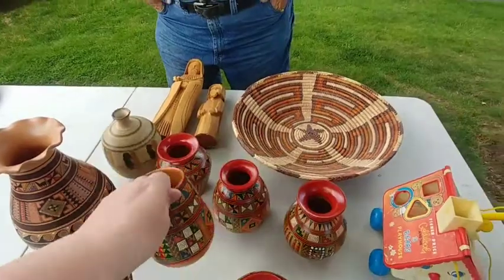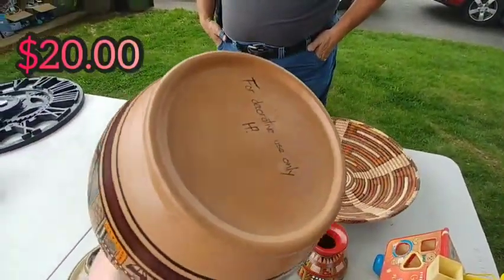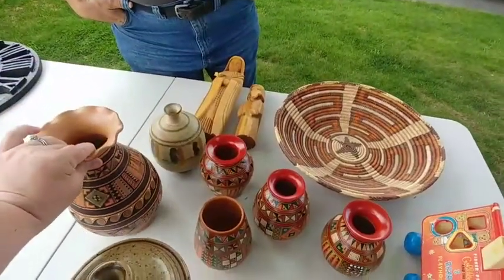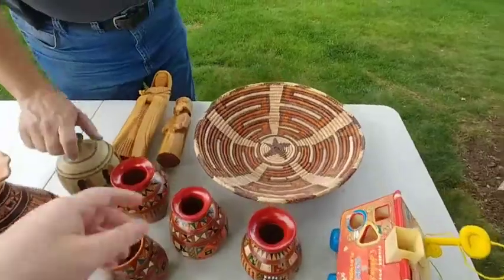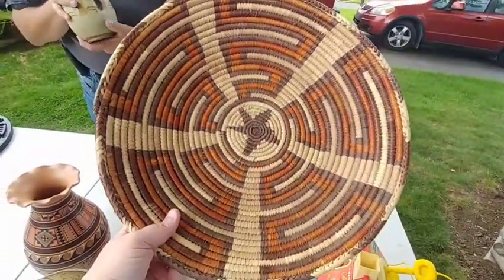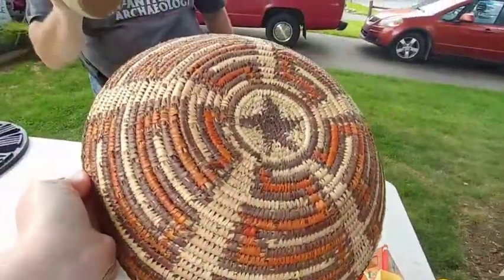Good deal. On the bottom. Even this one here. This is a nice, huge vase. I love that. These are beautiful. This also, she said, came from Mexico. It is a weaved basket. Really love this basket. It's pretty.